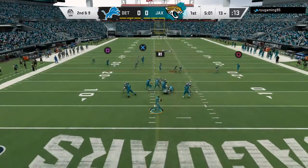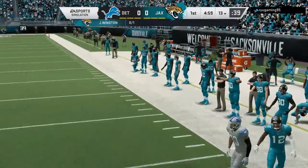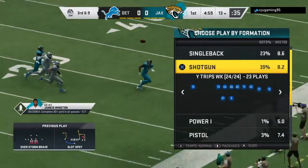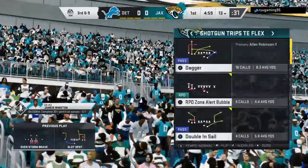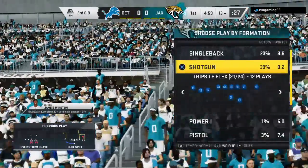On 2nd and 9, Winston. And his throw is incomplete. Trying to get it there to D.D. Westbrook, but now it's 3rd down. Had an open man that time, but ended up putting a little too much heat on it, don't you think, partner? Absolutely. Just needed a touch more air under it. Instead, he fired an absolute bullet.